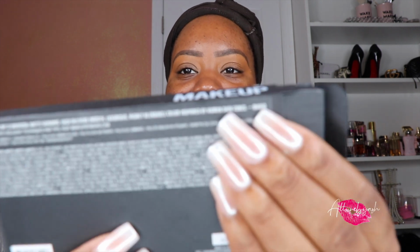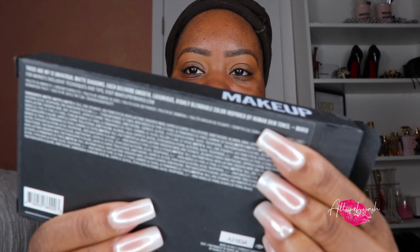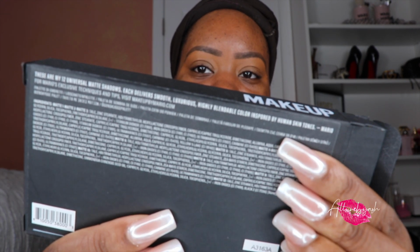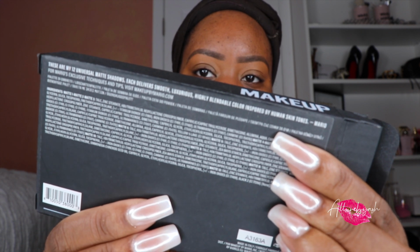So he describes this as, these are my 12 universal matte shadows. Each delivers smooth, luxurious, highly blendable color inspired by human skin tones. Wait a minute, Mario, what's going on here with your team, honey? Because there is a typo. I know I'm not bugging. It definitely says inspired. Hello, what is happening here? Okay, but we're gonna let that go.